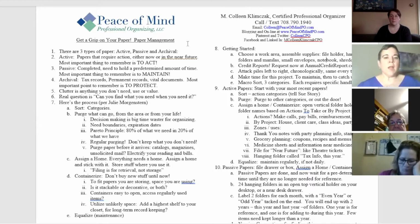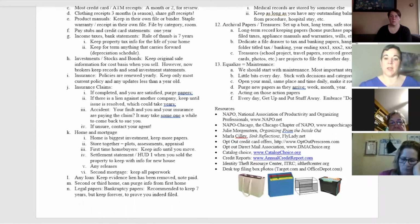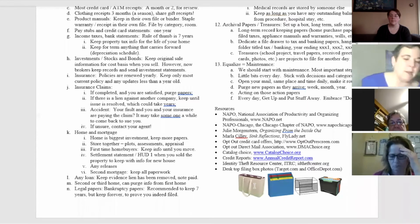So I always suggest, and actually I'm going to flip real quick to the end of the handout because there are pictures right here of other desktop filing boxes that you could use. So I like my little letter carrier, a little letter holder, but these are also the same. So this is an actual tote where you can hang file folders.